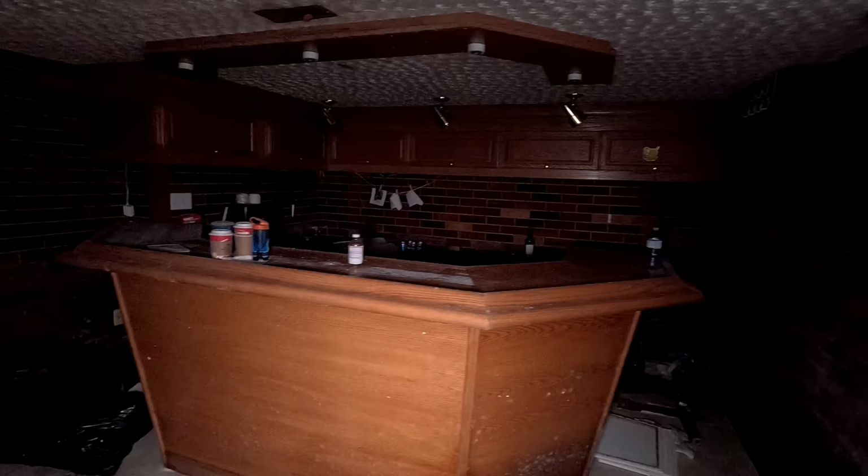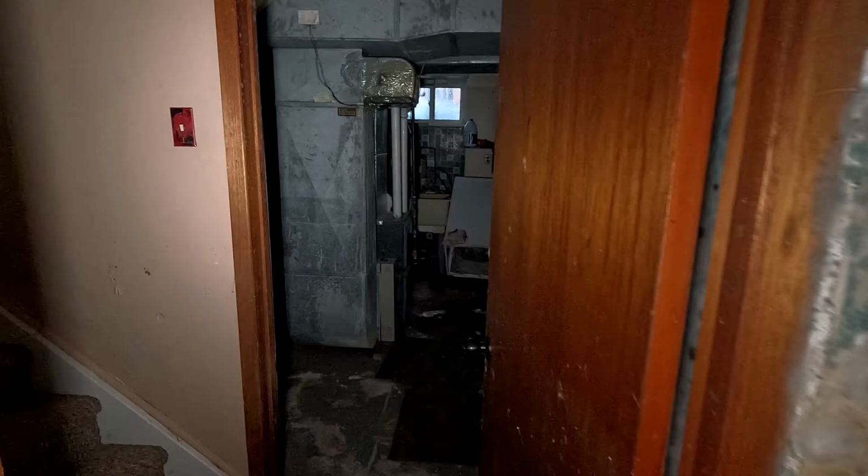Almost looks like one of those things for condoms that you'd have in the washrooms. That's a cool looking bar. But this mold down here is something else. Wow, wow, wow. The nice cones on the ceiling. Like, look at that. That's gotta be more than a year. Never seen mold like that happen that fast.